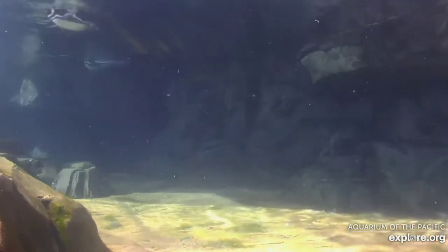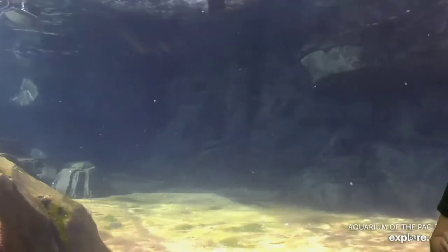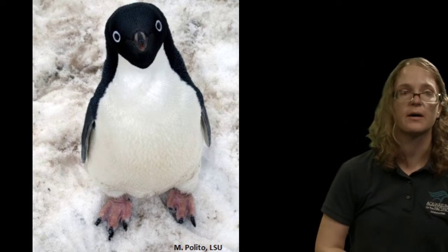Their feet are also built more for swimming too. They have webbing in between their feet as well. If you notice, you have webbing in between your fingers. Or maybe you've seen duck feet. Their feet are built more for swimming instead of for gripping as much. They kind of waddle a little bit as well. That's an excellent question. Thank you guys so much for sharing your observations with us this morning.